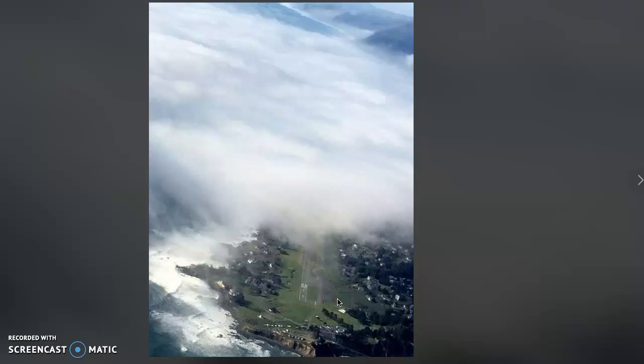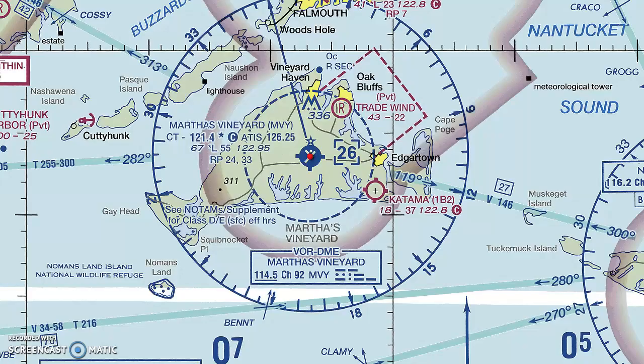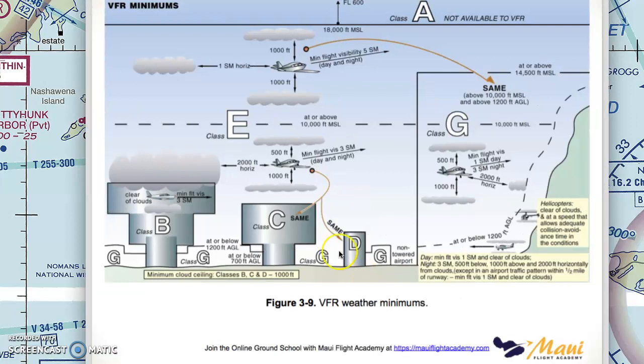This is more about understanding the airspace and being legal, and I think this is a great example of the scenario where looking at your airspace, the key to understanding airspace, in my opinion, is that it's always been designed to protect the guy in the clouds.